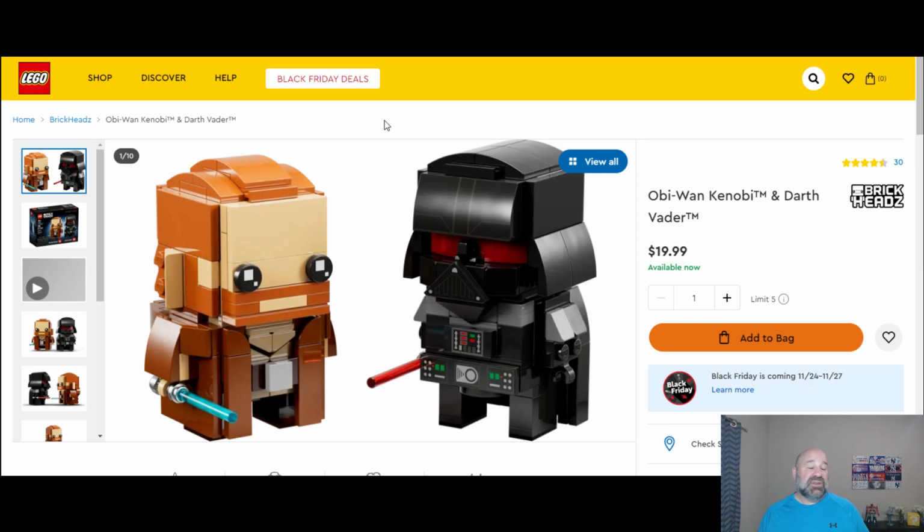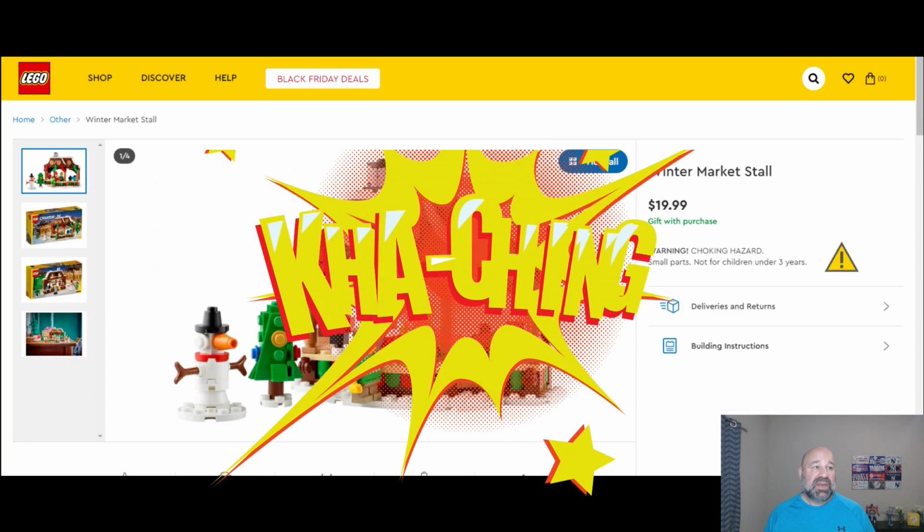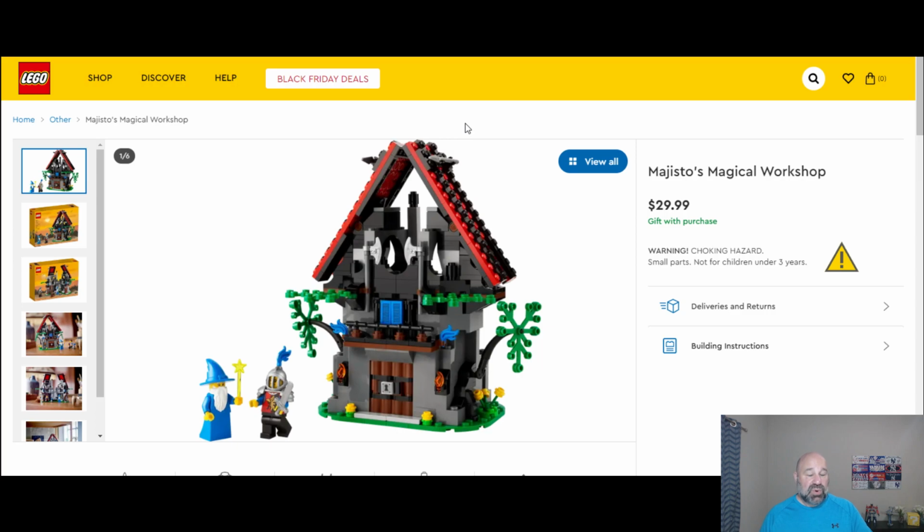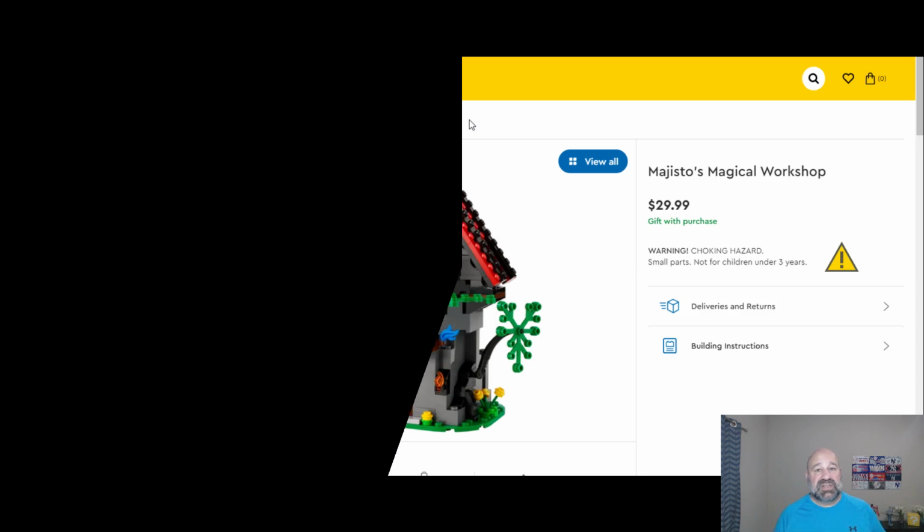So that got me to the 250 plus mark, which gave me the Winter Market Stall, which I'm going to hold on to, and Magisto's Magical Workshop, which I've already sold for $53.99 on eBay. So in essence, we'll say I made $50 on that one. I pretty much almost paid off Winnie the Pooh. So when I think about that compound effect, I've gotten this free set, I've sold it, and I've made a large majority of the money back on Winnie the Pooh. Now anything I make on Winnie the Pooh is pure profit, which is wonderful, which is what I'm looking for. So that was one of my first purchases on Lego.com.